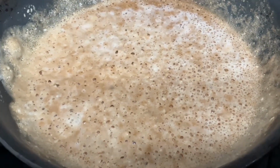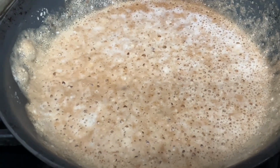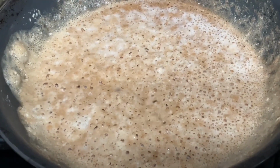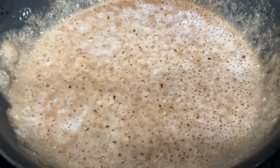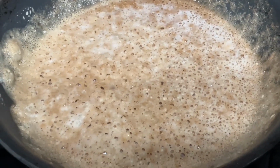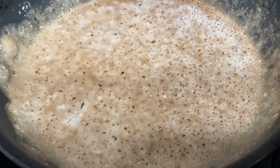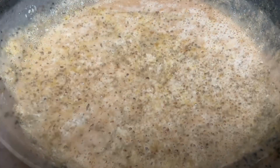Now, you want to make sure that you have your flour brown thoroughly because you don't want it to taste the flour. You want it to be a yummy gravy, not too thick, not too thin. Mess with it until it's just the right texture you want. Have to add more milk.